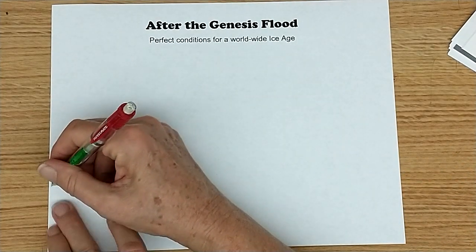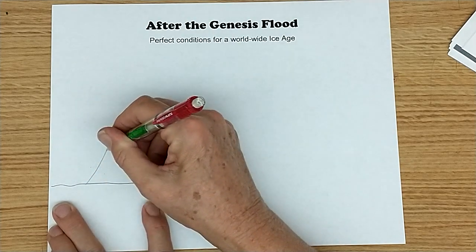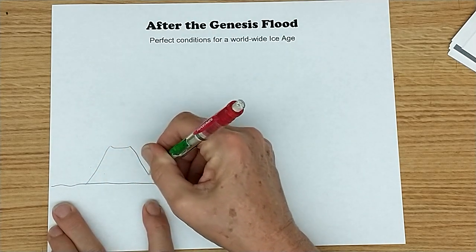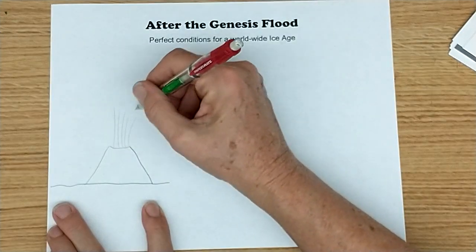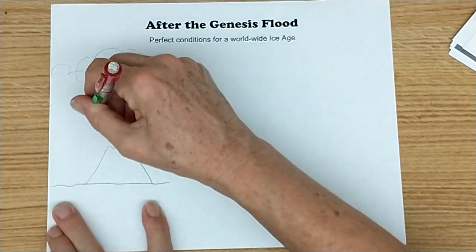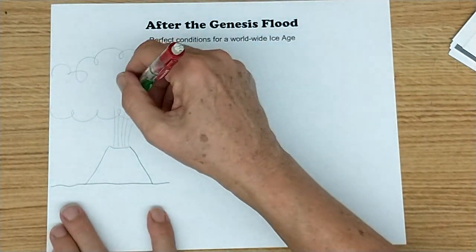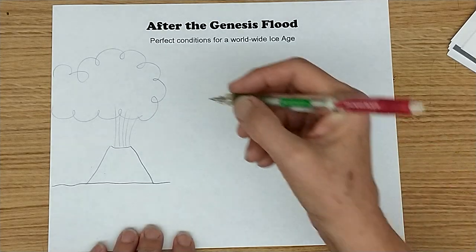So let's draw some land. And on our land, we're going to have a volcano. And shooting out of the volcano is an explosion and clouds of ash up into the atmosphere. This ash can travel thousands of miles. If you've never seen video of Mount St. Helens erupting, look on YouTube for that. It is incredible.